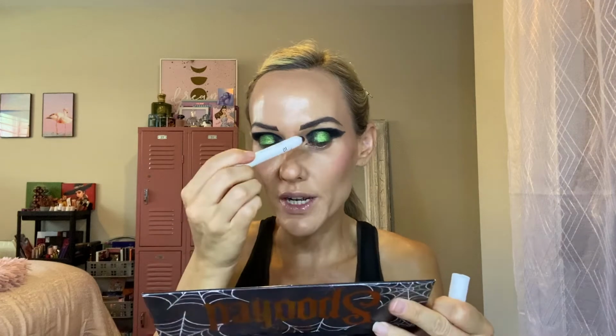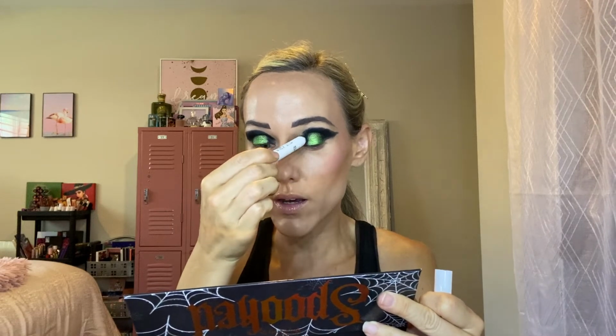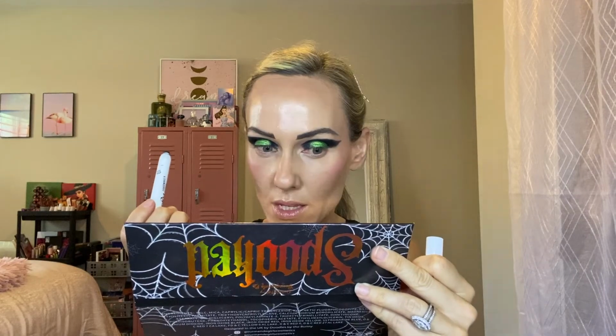I was about to do this off camera, but I want to show you guys. A little bit of the green got a little too far over that I want in the corner, and whenever I was applying this, this is like a simple little trick. If you stick it on and then you just turn it, it really creates a perfect little circle in here. It fits right where your lid and the bone meet right there, and it keeps it from getting too messy. So just press and turn.